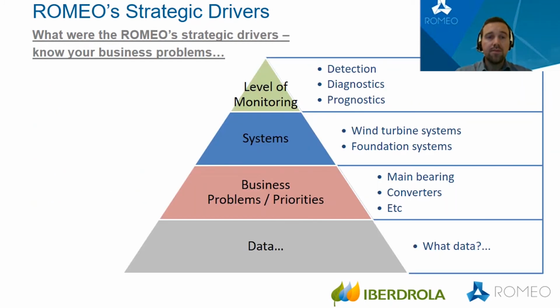So what were ROMEO's strategic drivers? For this, we had a top-down approach where we had a level of monitoring that we were trying to achieve that was in detection, diagnostics, and prognostics. We knew the target systems that we wanted to apply this to, the wind turbine systems and the foundation systems specifically.